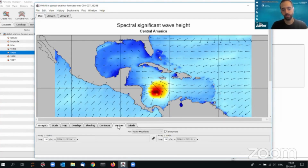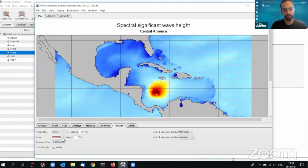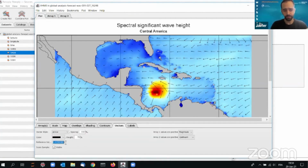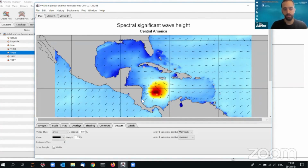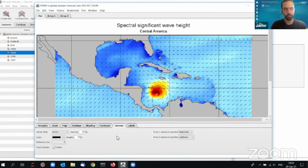And the second thing that's interesting in this case is the vector tab. This tab wasn't really available previously, and now that you have a direction variable, we can use it. Here you can select the style of the vectors, the color, maybe you want to change it. This one you can't really see, but let's keep it black. And the reference value. If you change this number, for example, if I put 4, you will see it reduces, or adjusts the arrows, taking into account this reference value. And you can also put more arrows if you lower the spacing between the arrows. Right now it's 120. If I write 80, you will have a better resolution on the direction of the waves. In this case, if I write 70, you have extra arrows with better resolution. So that's it for the second feature.